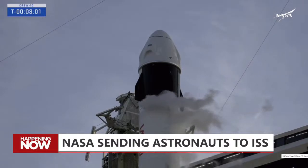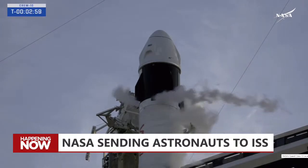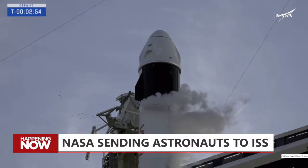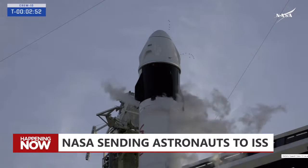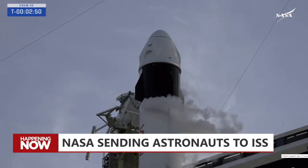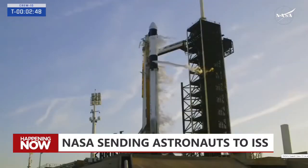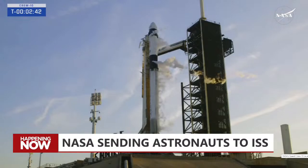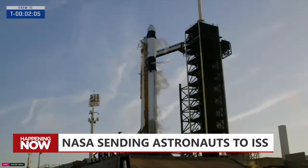And now you see all of those white clouds on your screen. Those are clouds of vapor, and they're completely normal, and we'll see them continue to build up as we get closer to launch. This is because liquid oxygen is super chilled, so a little of it will boil off in the warmer Florida air. On to Falcon 9 here, just under 10 seconds.